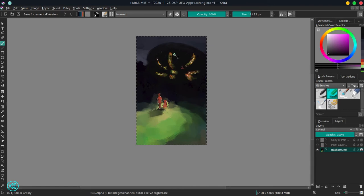Another thing about the smudging is that I make sure that I keep within my lines when I'm doing the smudge. I don't necessarily want to destroy all the details. Basically, all I'm trying to do is just blend some colors in.